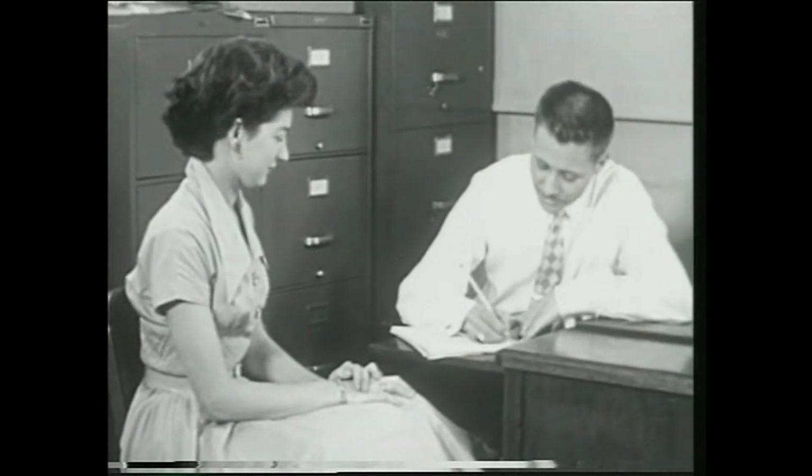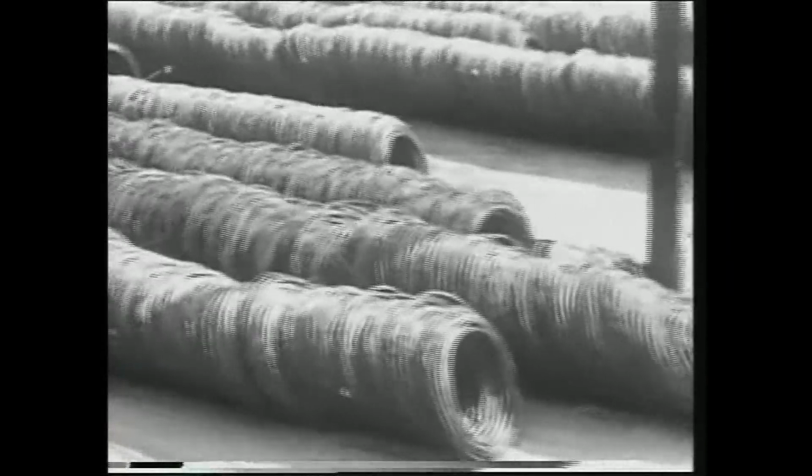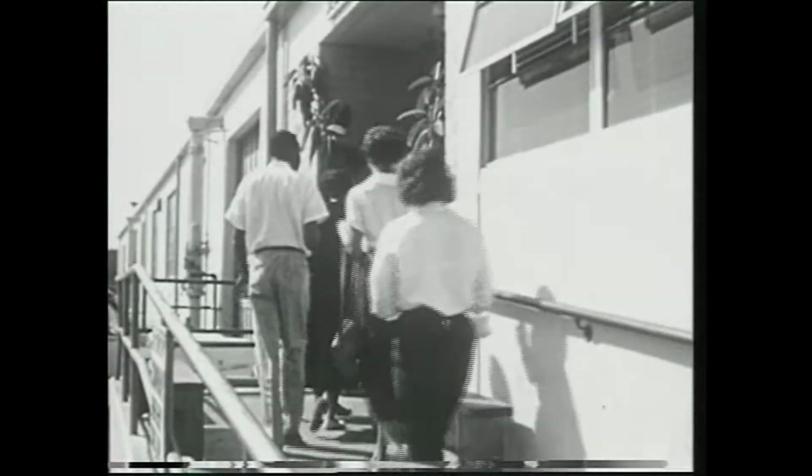Finally, extra workers must be hired to do the work. The man in charge of the personnel department is interviewing a woman who wants a job. The raw materials to make the toy arrive at the factory. Steel tubing, coils of wire, strips of metal, and the many other materials that will be needed. Workers arrive at the factory to do the many different jobs.